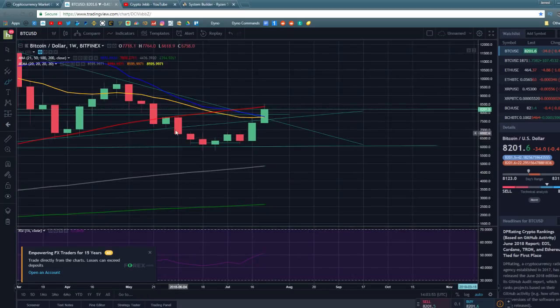Another thing that we want to look at is that these are two moving averages that we're not currently above. If we do get above them, that's going to be extremely bullish, and that's likely going to lead to a lot more bullish price action moving back into the market. And we're not currently above them. We did kind of fake out and get above it for a second on this candlestick here on the weekly chart, but we're not currently above them.